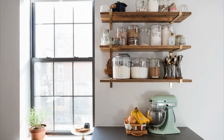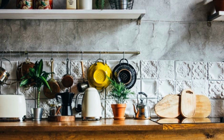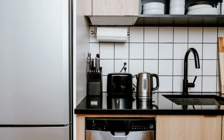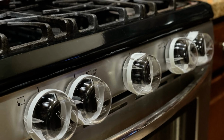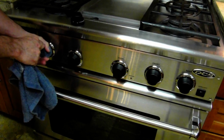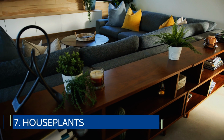What to do? Secure cords by using cord shorteners or by tucking them behind appliances where children can't reach. Place heavier items and hot appliances, like kettles and coffee makers, far back on the counter. Also, install stove knob covers or remove the knobs entirely when not in use to prevent your child from accidentally turning on the stove.